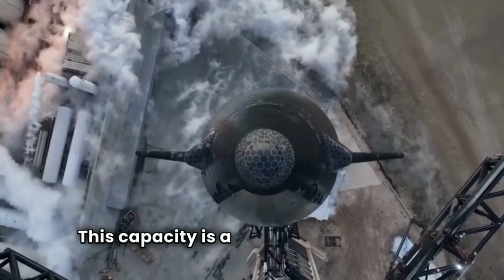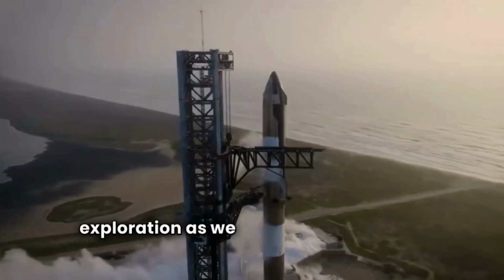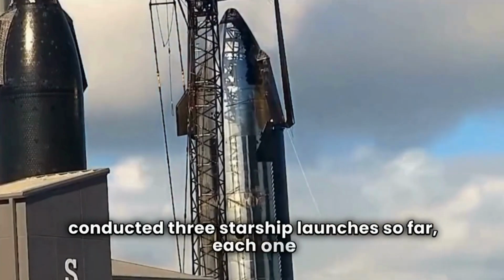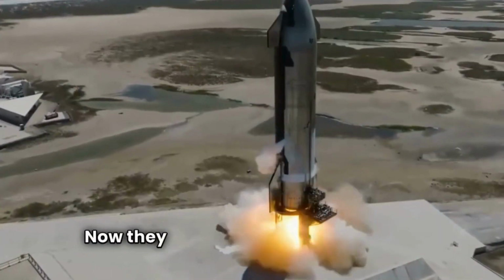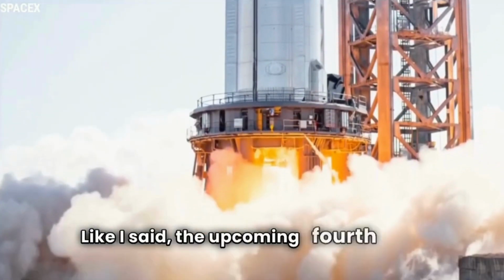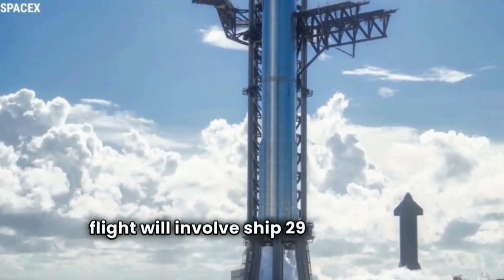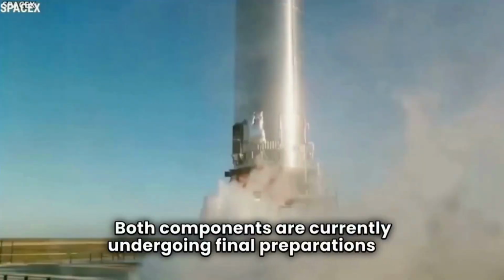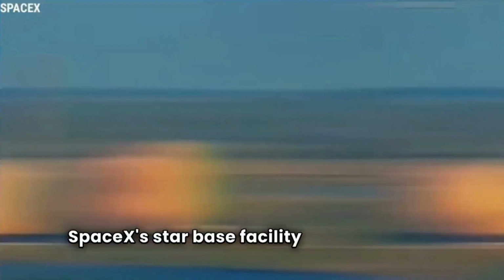This capacity is a game changer for space exploration. As we all know, SpaceX has already conducted 3 Starship launches so far, each one showing improvements over the previous. Now they are gearing up for the fourth flight, which might be just around the corner. Like I said, the upcoming fourth test flight will involve Ship 29 and Booster 11. Both components are currently undergoing final preparations at SpaceX's Starbase facility in South Texas.